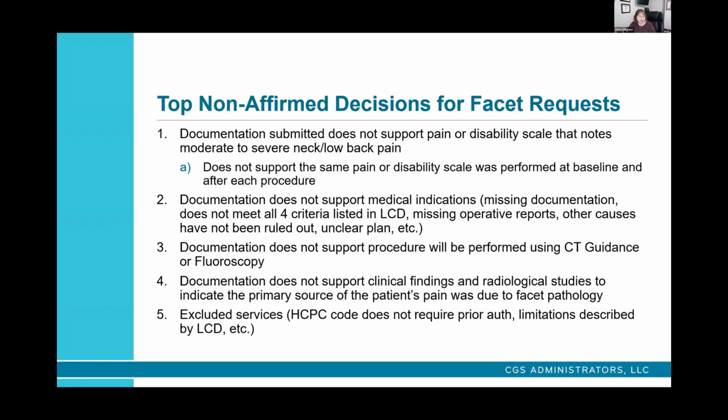One of the things providers can do is list the HCPCS codes in their documentation, because the HCPCS codes actually define fluoroscopy within them. So we take that as an example.